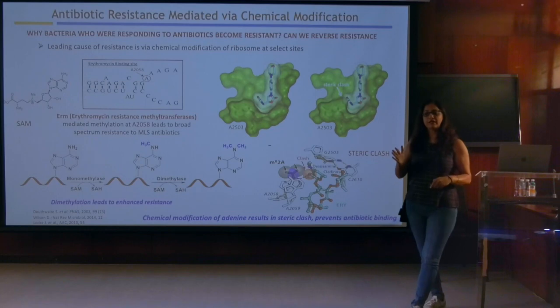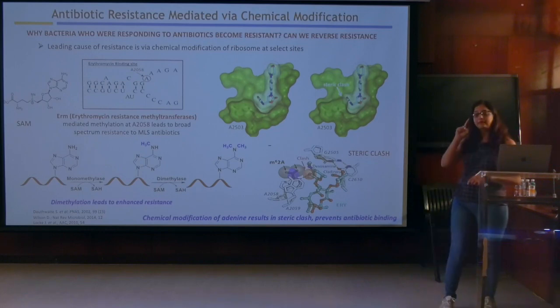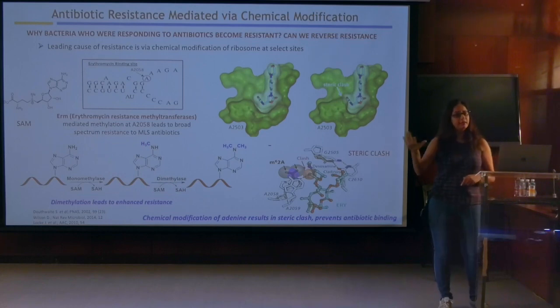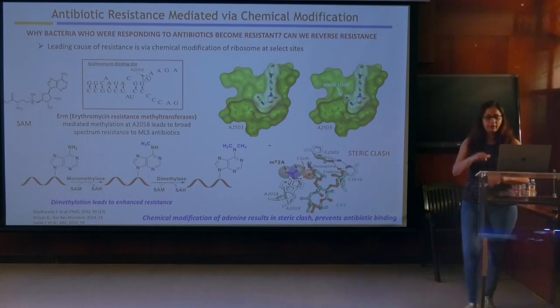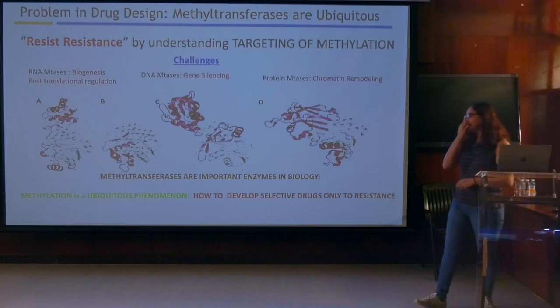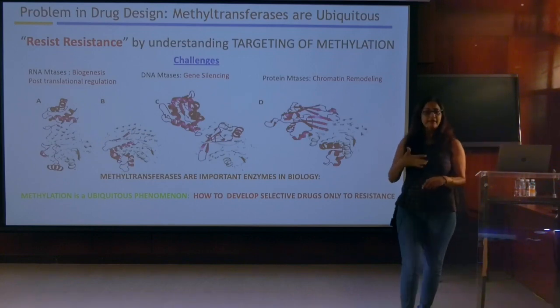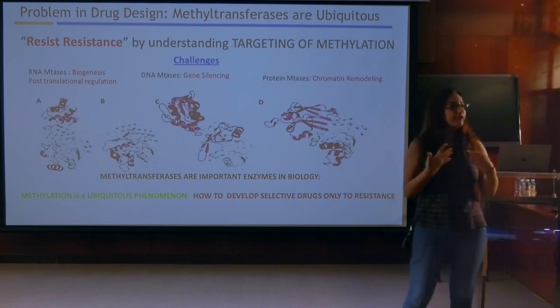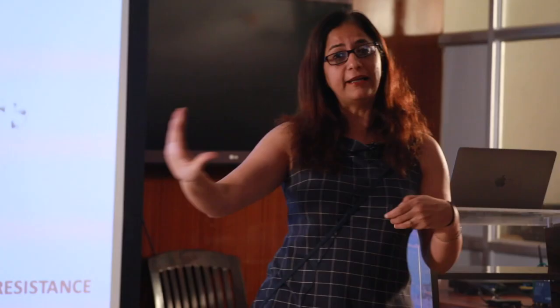Okay, so what we want is the enzyme in the superbugs, which is present, which would actually methylate in certain conditions, and can we stop it from actually doing it? The problem is, the enzyme that does this is a methyl transferase. That means it methylates these bases. If you remember DNA silencing, there's a lot of methylation.